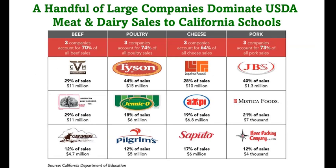And so, rather than supporting independent, local, organic producers and keeping these dollars flowing in our local economies, this tax-funded program of USDA Foods is locking school districts into supporting corporate-controlled, highly concentrated, polluting animal agriculture entities that are also dangerous and exploitative for workers.